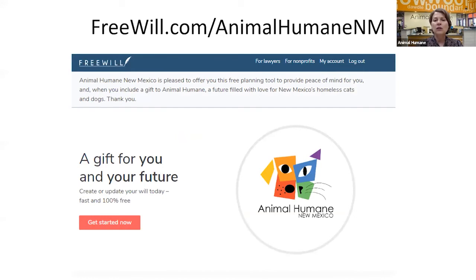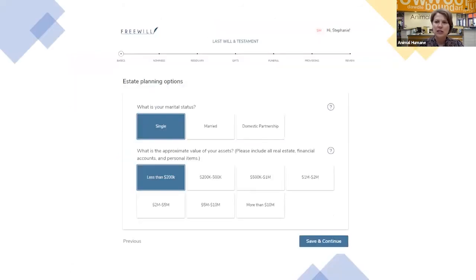So freewill.com has set up a site that we can share with you. And they've done a really good job of setting it up so it's very user-friendly. It's very intuitive. It's all based really on multiple choice questions. And as you click through it and answer the questions, it starts building a custom will for you that reflects your wishes. I've got some screenshots here to show you, just to give you an idea of what the environment looks like.